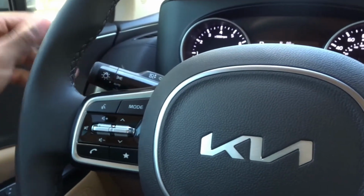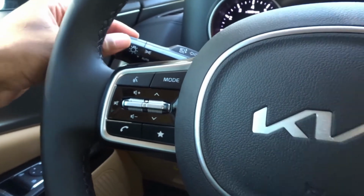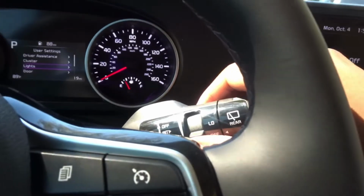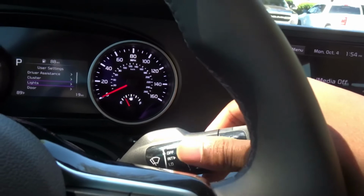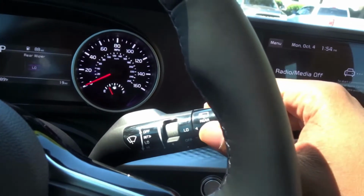And of course, on the left side of the steering wheel, you have your lighting controls, and your windshield wiper controls on the right side of the steering wheel.